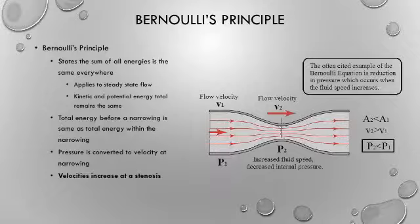Okay. What happens on the other side? The dog gets wet. You know, what's important about Bernoulli's principle? Velocities increase at a stenosis.